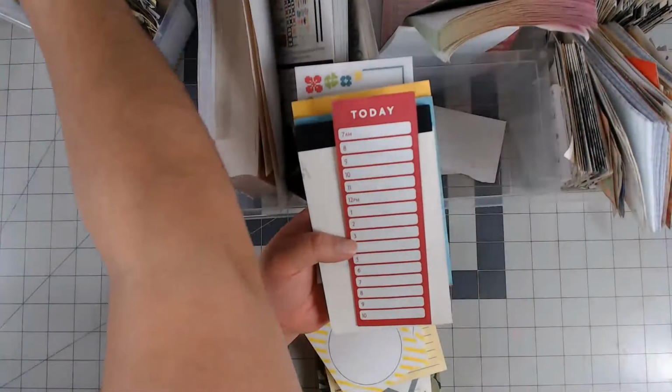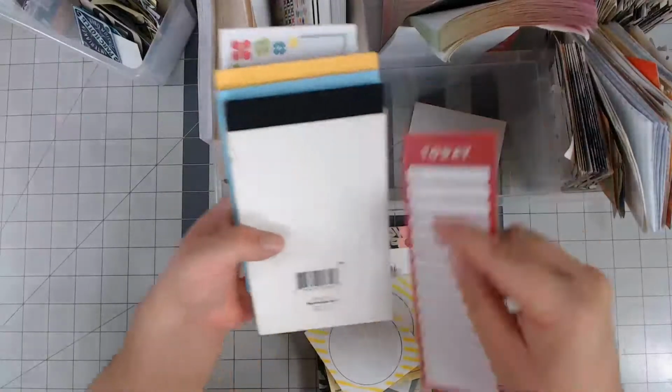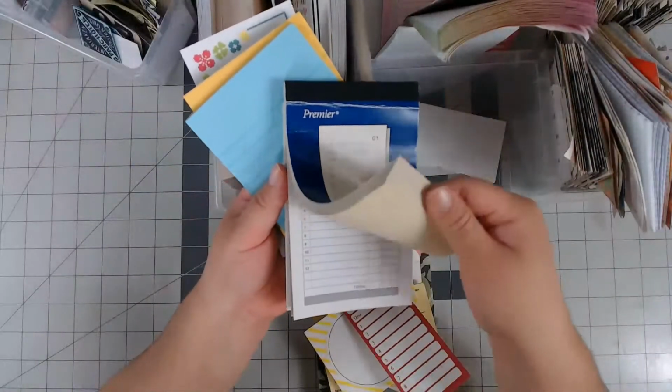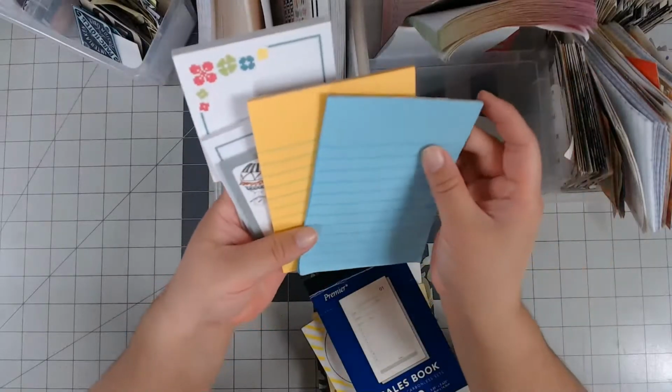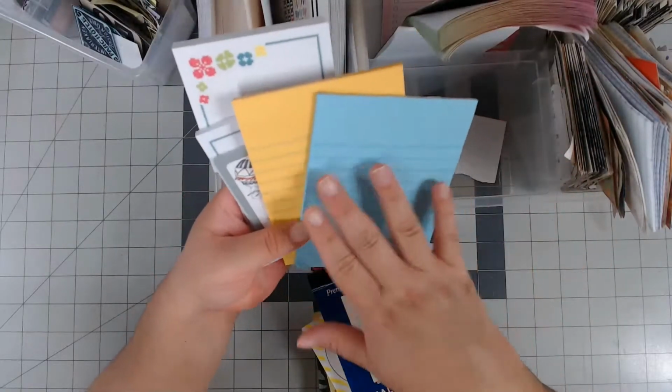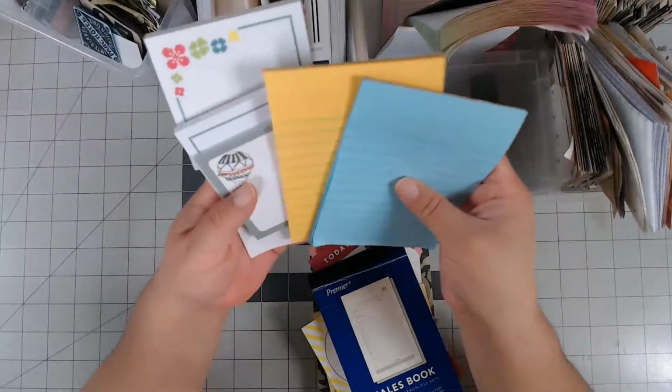From the dollar store, here's a receipt. Sometimes you can add a receipt to a page. Then I also have just these regular memo pads, and I like to add this to a page and then add an embellishment over here. Kind of adds like a journaling spot.